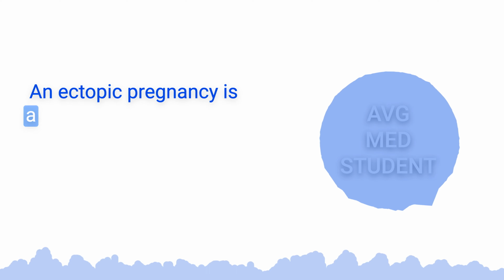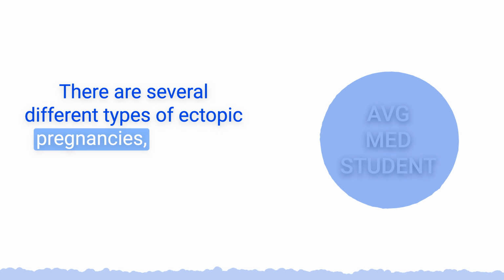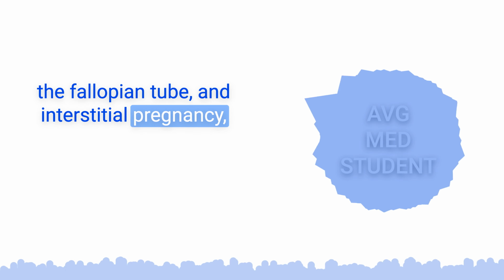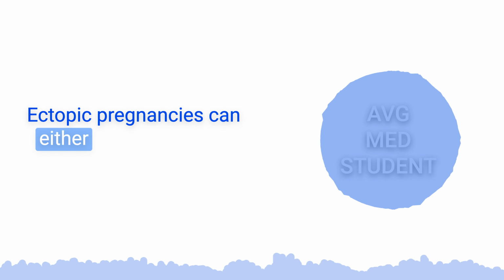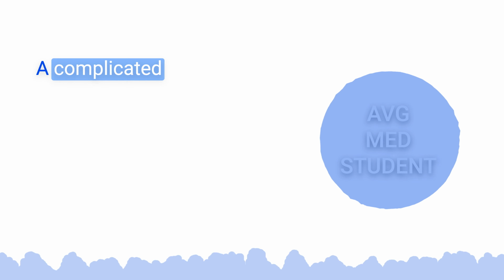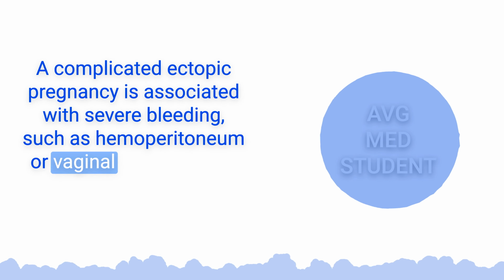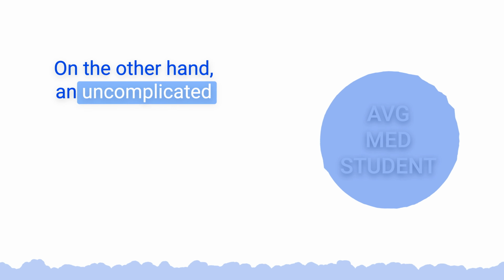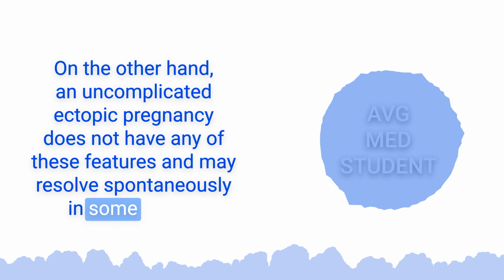An ectopic pregnancy is a pregnancy in which the fertilized egg attaches in a location other than the uterine endometrium. There are several different types of ectopic pregnancies, including tubal pregnancy, which occurs within the fallopian tube, and interstitial pregnancy, which occurs within the interstitial portion of the fallopian tube. Ectopic pregnancies can either be complicated or uncomplicated. A complicated ectopic pregnancy is associated with severe bleeding, such as hemoperitoneum or vaginal bleeding, or a tubal rupture and requires surgical treatment. On the other hand, an uncomplicated ectopic pregnancy does not have any of these features and may resolve spontaneously in some cases.